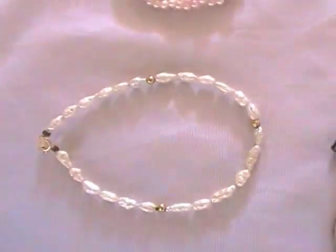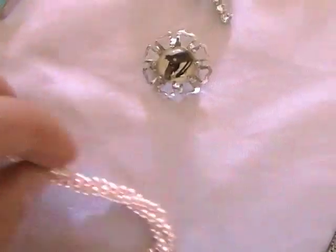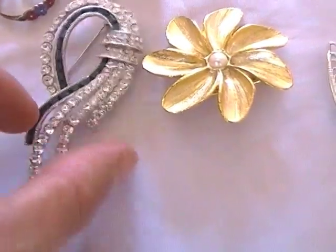I got another one of these pearl 14 karat pearl bracelets. Sorry, that's marked 14K there. That was 50 cents. Here's another pearl one. This one's not 14 karat. That one's just costume. I got some more costume pins that I threw in with some lots.